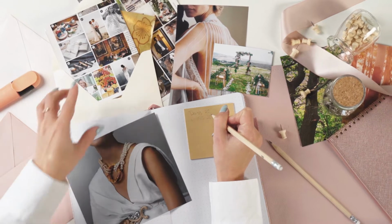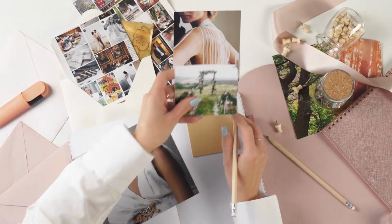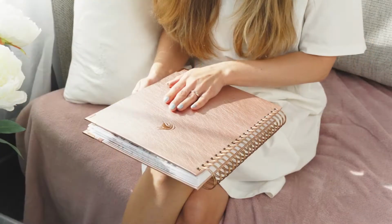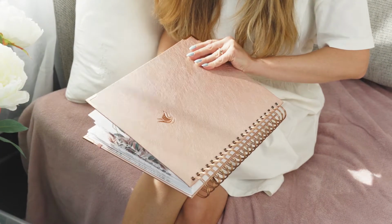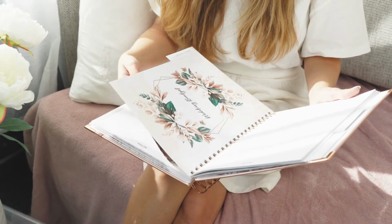Every single wedding day is different. However, they all require quite a bit of planning. To help, we've created the Clever Fox Wedding Planner, filled with helpful tips, prompts, and checklists to ensure every tiny detail is taken care of.